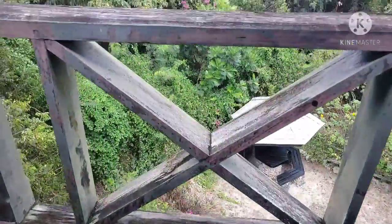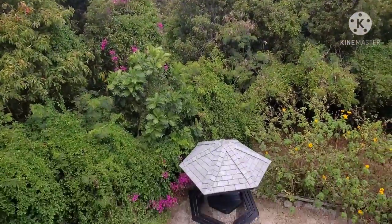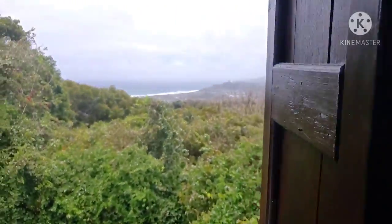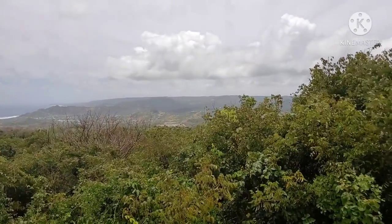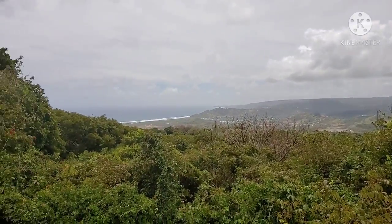Whatever it was that made these perfect vantage points for communication in the 1800s now make them perfect lookout points for appreciating the breathtaking views of the countryside accessed through the many windows that were once used by soldiers as vantage points. The signal station has two floors, and overlooking the reserve, you can see the Atlantic Ocean 2 miles to the east and the Caribbean Sea 3 miles to the west.